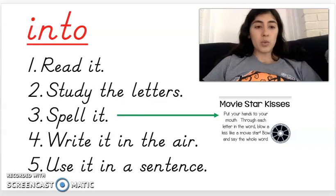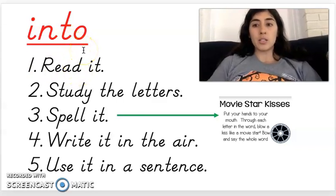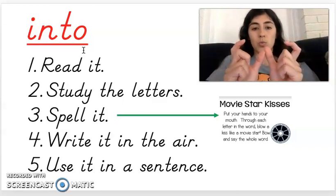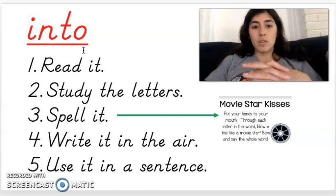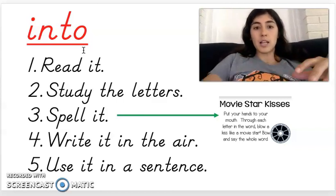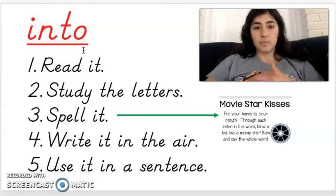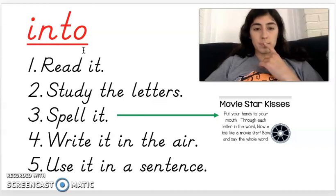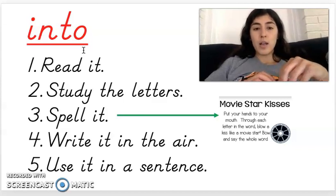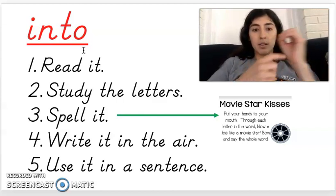The last word we are going to talk about is written in red. That is the word into. So that's 2 of our sight words that were put together into one word, into. Let's read it together, into. Now, study the letters. What do you notice about the letters in that word? I notice that into, one of the letters has a hole in it. The O has a hole in the middle of it.